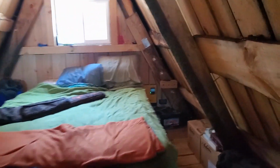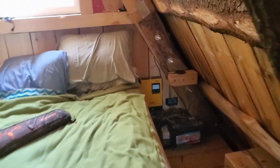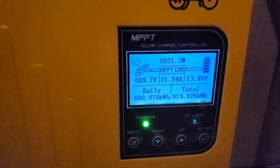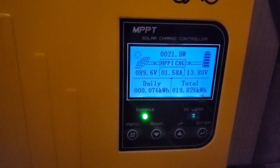Let's just run upstairs and check on the... Let's see here. This should be full. We haven't used it, we haven't been here for a week. Yeah, it already says 13.8. It's full, and it's only pulling 20 watts right now, so it's obviously just sitting here full.